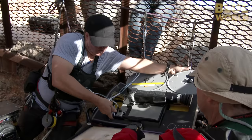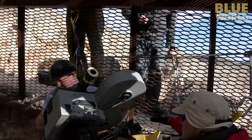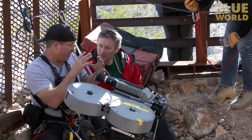With safety straps on the camera, the tripod, and the people, Rob and I move the enormous IMAX camera to the tripod. You want me to hold the phone? Yeah. Rob is one of the most experienced people in the giant screen industry, and I'm incredibly lucky to get to work with him and learn about the IMAX camera.